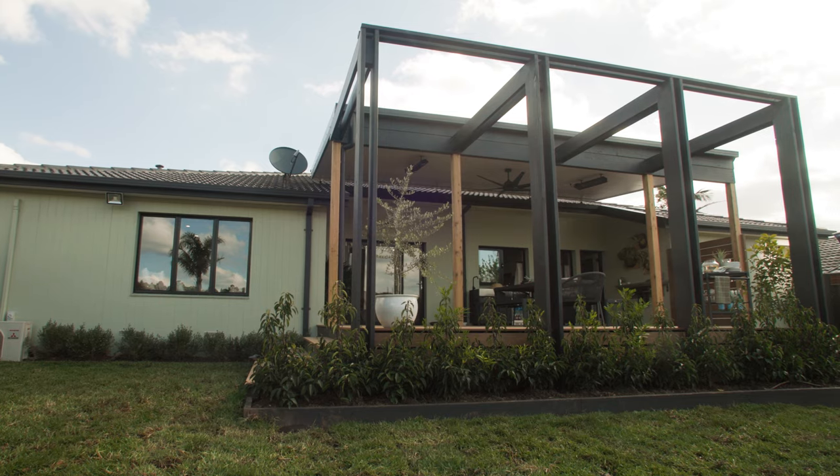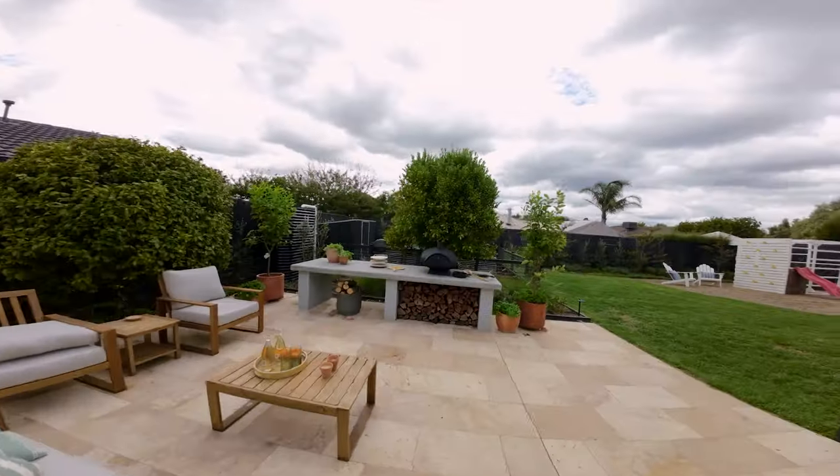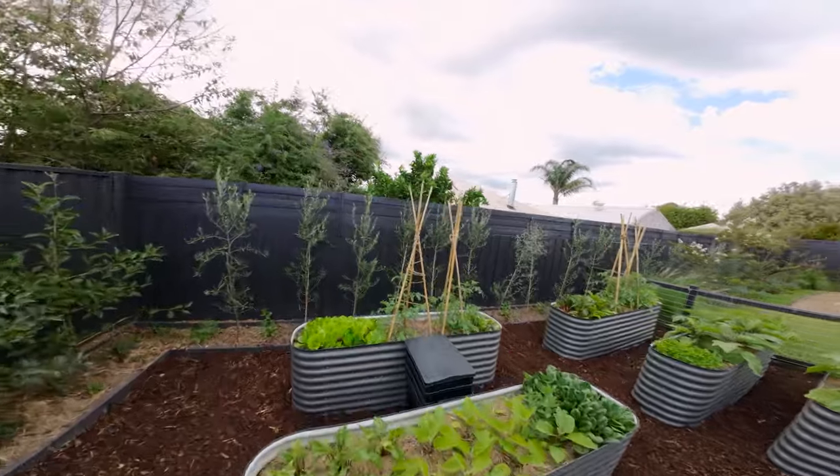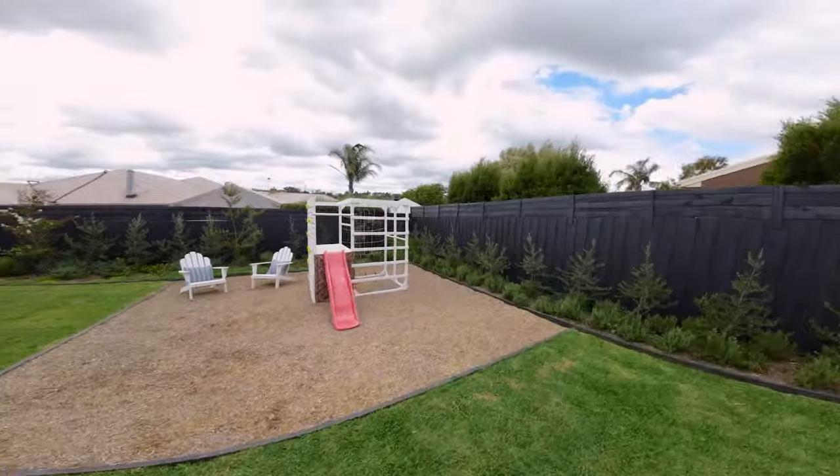That was really an integral part of keeping that garden alive. It's like a garden that just keeps on giving. There's so many different zones you've created. There's lots of places you can explore. It's destinations in the garden. Those zones really help you navigate your way through the garden. There is something for everyone there.